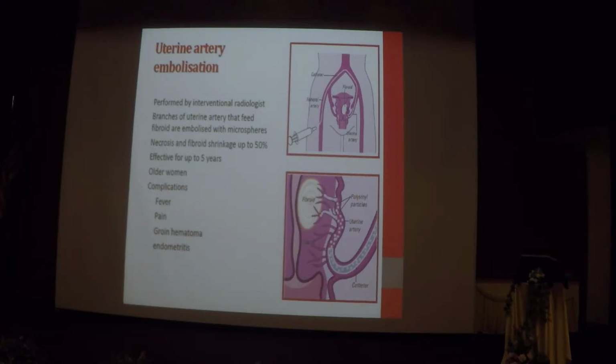The other non-invasive option we previously used to offer was uterine artery embolization. It is usually performed by the radiologist, who embolizes the branches of the uterine artery that feed the myoma with microspheres. Why do they do this? Because they want to induce necrosis in the myoma. But by inducing necrosis, it can also cause inflammatory changes, fever, endometritis, pain, and groin hematoma.